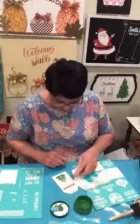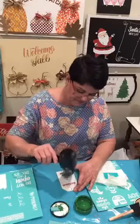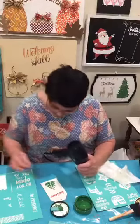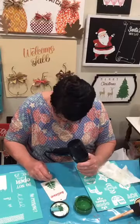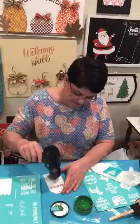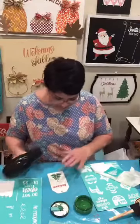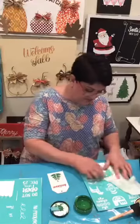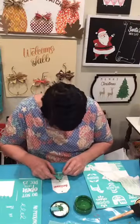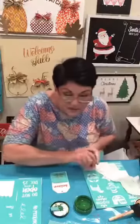Dry this. Take one off of there. Let's try this. Just glue that on the floor. That should be dry. Okay. Get that little tree trunk right there. Let's get my brown. We'll fix this right up.